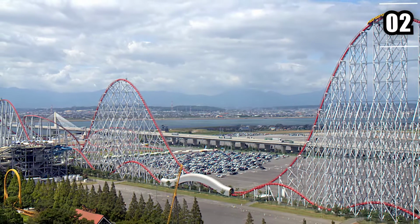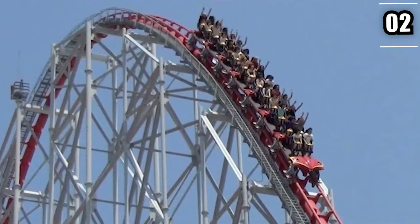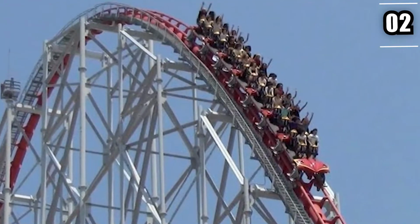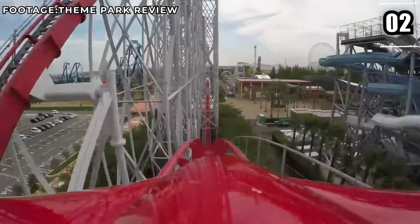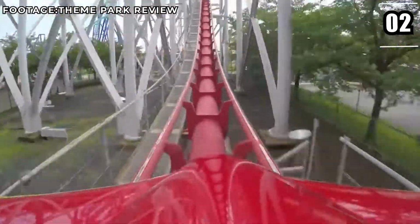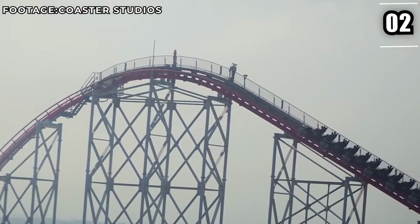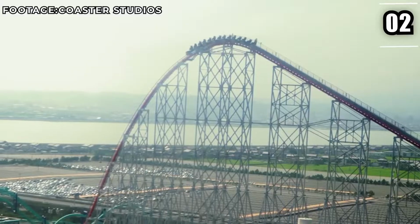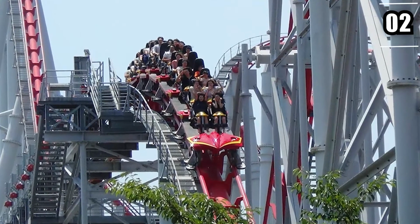Because of the length of the lift hill, 2 chains with independent motors are used. The track drops 307 feet to the earth at the top of the lift hill before crossing over a 252-foot tall airtime hill. The track then rises over a 210-foot hill before plunging to the right into a pair of helixes, the first of which is clockwise and the second of which is counterclockwise.